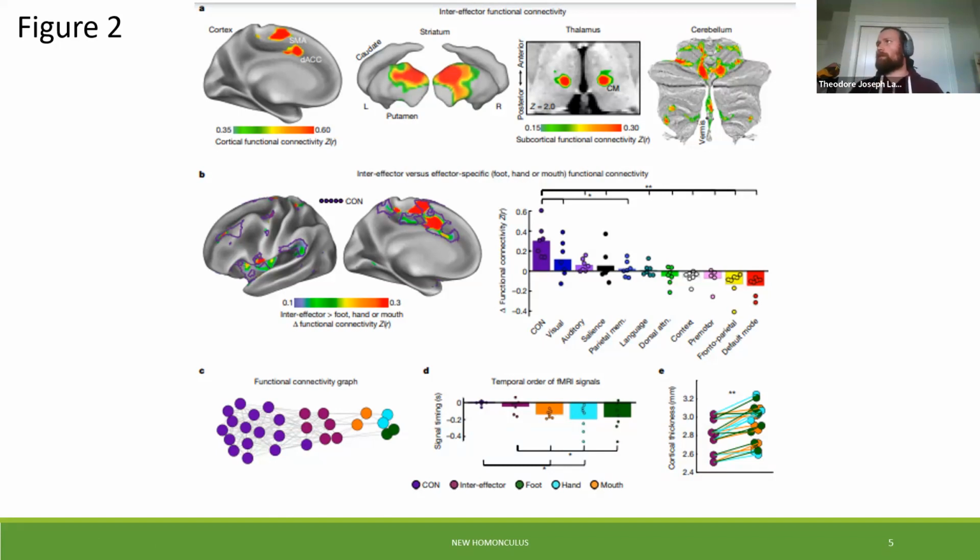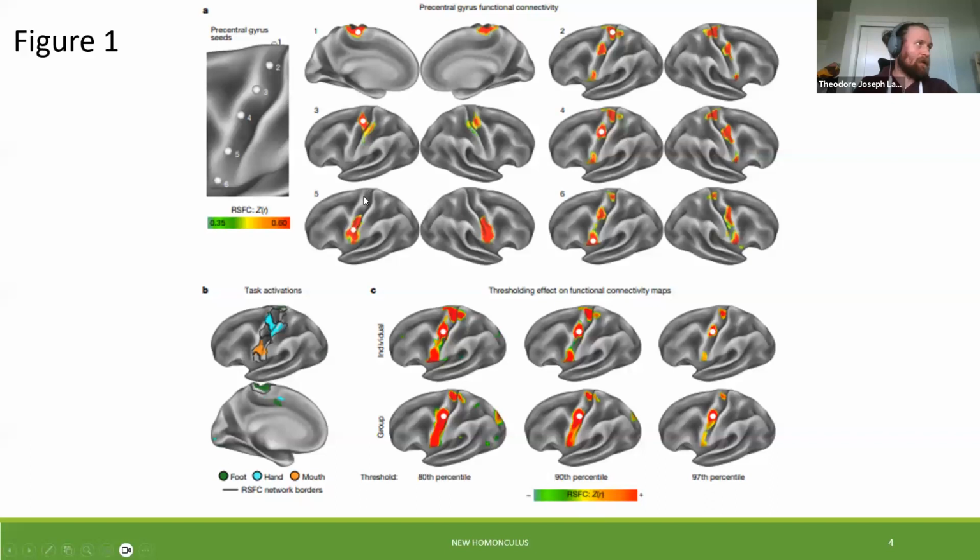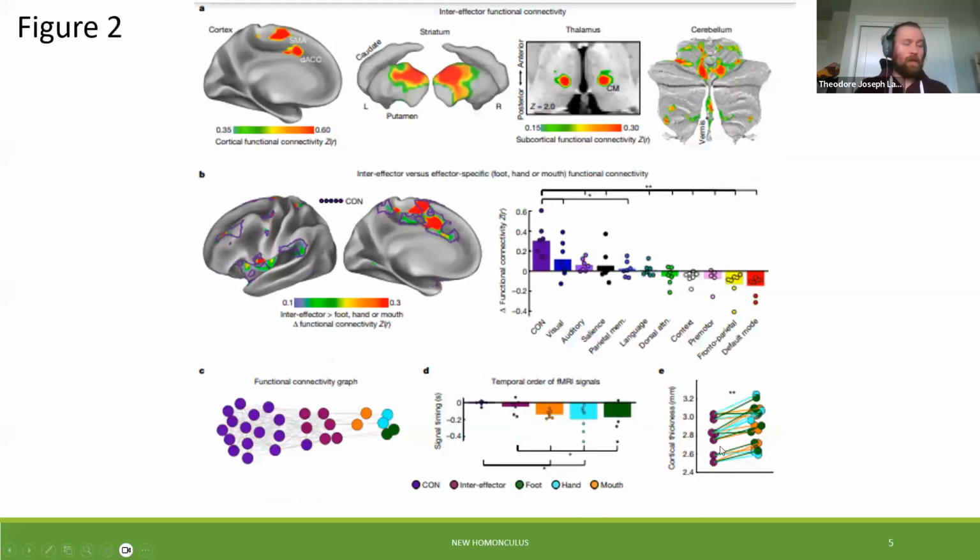They found two distinct patterns of functional connectivity, differing from the traditional understanding of M1. The first pattern that they see here is the foot, hand, and mouth, where each region is a homotopic contralateral M1. So all that means is that everything is happening down the M1 passageway within the brain. And so what they're doing then is they match activity during the foot, hand, and tongue movements. There seems to be an existence of this inter-effector region.